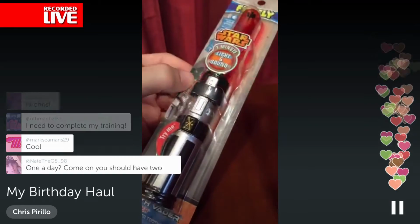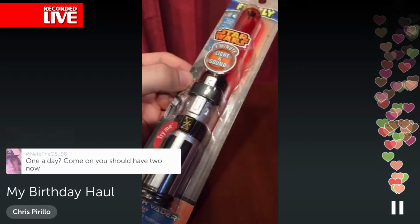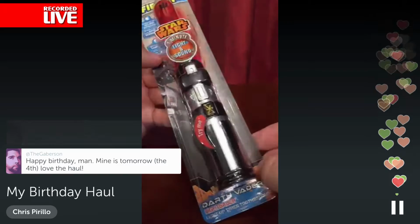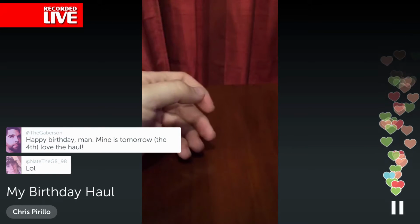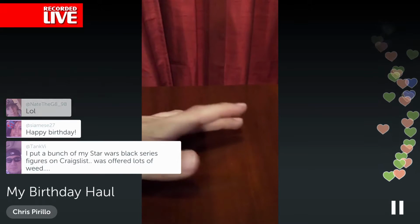Now, if Ben and his family would have sent a regular toothbrush, I would have probably gone, well, thank you, but why? This, however, is a great gift. Happy early birthday, if your birthday is coming up indeed. I'm going to go ahead and set the toothbrush there as it continues to make noises.